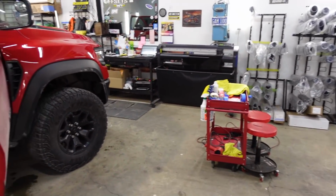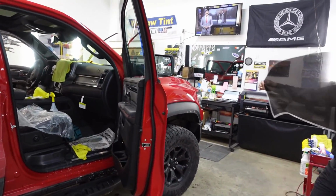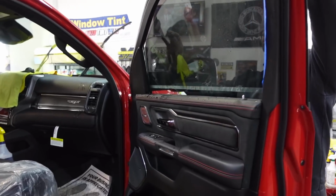So 20 over 20 will be limo in the back, right? Yeah. And then we're doing 20 in the front.